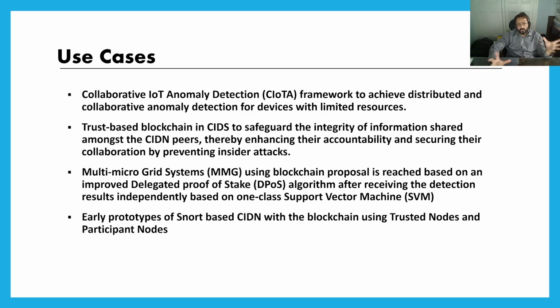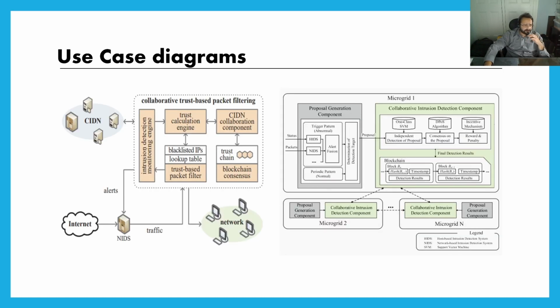The other one it could be used in is microgrid systems. Again, we don't have a lot of resources, so using a blockchain proposal based on improved delegated proof of stake algorithms, after receiving the detection results identified based on the one-class support vector machine. So we use SVM for that. And the other one is an early prototype of a node-based CDN with blockchain using trust nodes and participant nodes. These are some use cases where this system could be used.